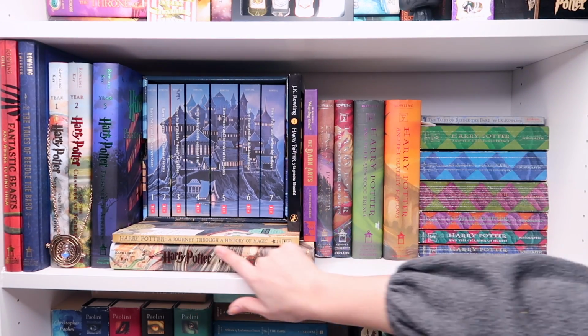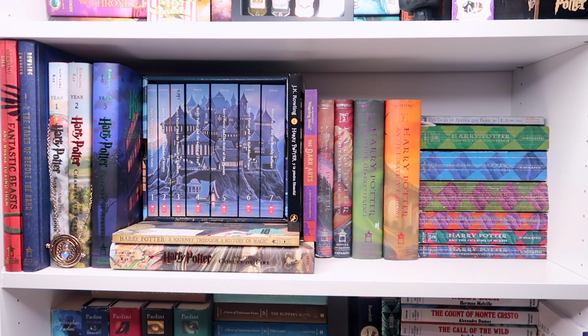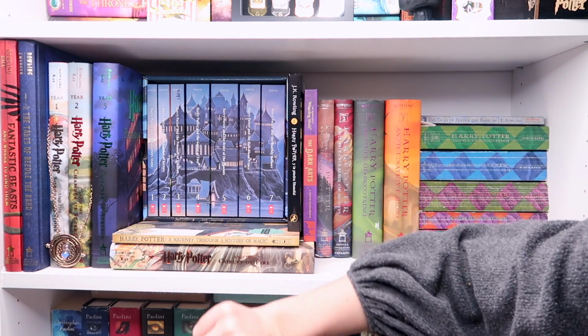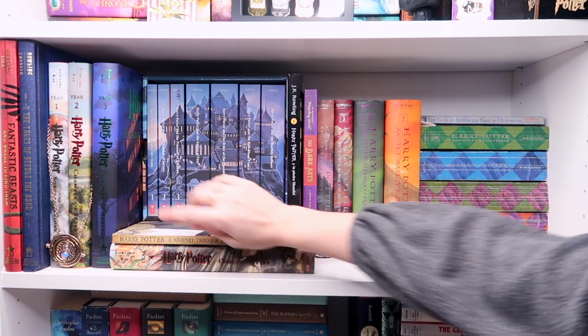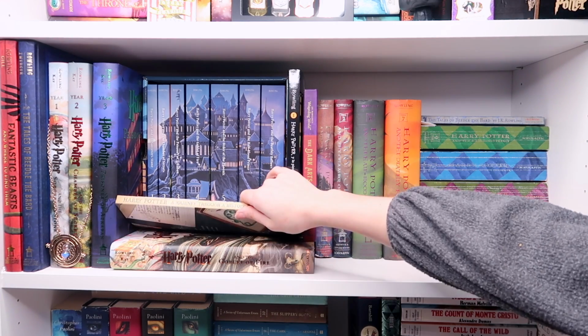So we have down here Harry Potter and the Goblet of Fire, which is the one that my boyfriend got me for Christmas / my birthday. Then we have the first 3, which are Sorcerer's Stone, Chamber of Secrets, and Prisoner of Azkaban. I still think that Prisoner of Azkaban is my favorite color scheme, but there's just so much detail in the cover of Goblet of Fire that it might be my new favorite.